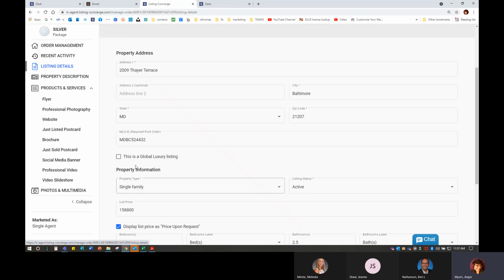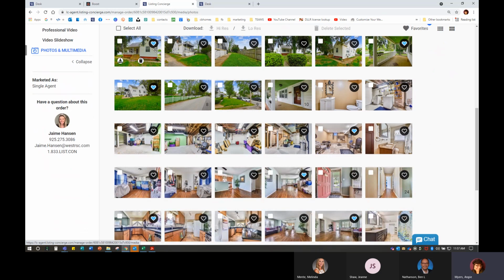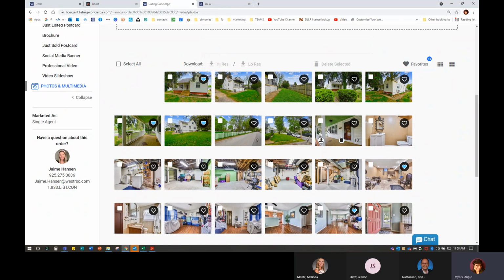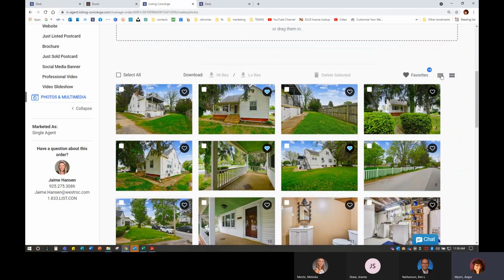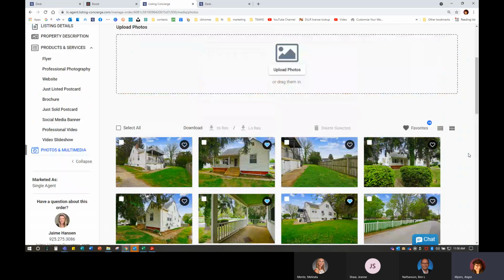Listing details here, to always make sure that MLS number is there. And then if you need to look at your photos, this is where you would heart them. You can rearrange them if you need to. You can rearrange them by number. So if we want to number them, we can do that as well. And again, this is where I would select all, download the high resolution, and then I can go to Bright and I can upload them to Bright. You do have several waffle menus here. If you'd like to make the photos larger, you can do that as well. And again, put them in the order that you see fit.